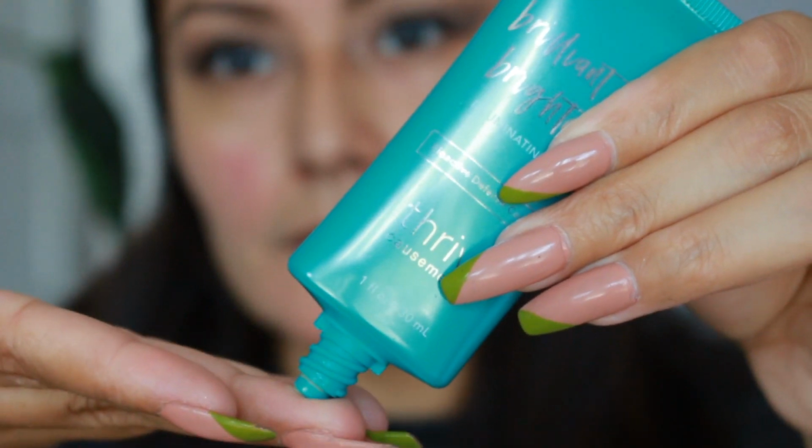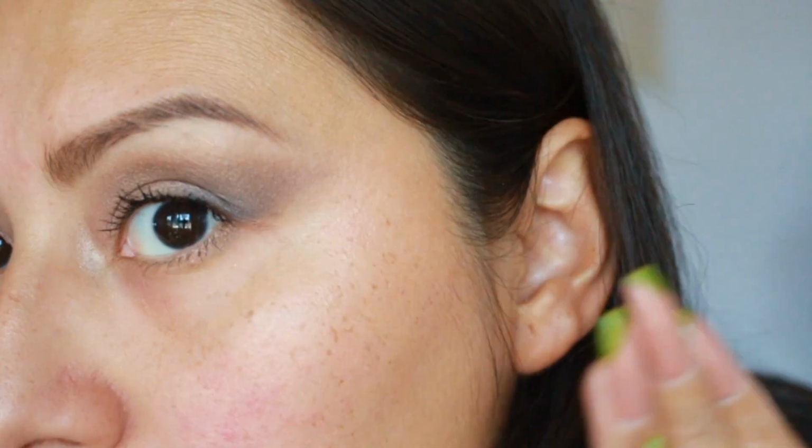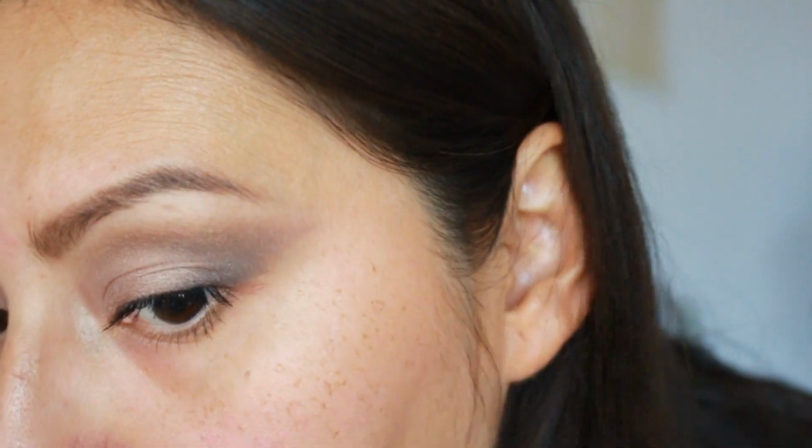The illuminating primer is also amazing. This is more of a liquidy product, and it does have a little bit of luminosity, kind of a pearlizing effect. I like to use this one on my cheekbones, on my forehead, or anywhere else besides this area. It does the job as well. You can't really see it because it's not super chunky shimmer, but when you start blending it, it gives you, okay, see that beautiful luminosity. And when you look closely, you can see the little speckles of sparkle. It's just such a beautiful primer.